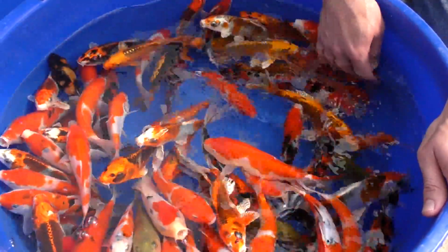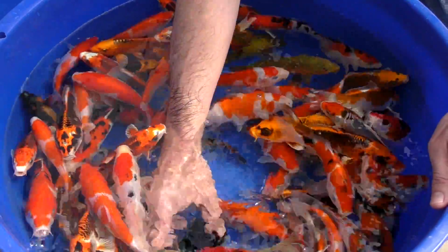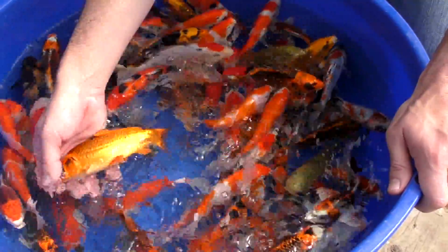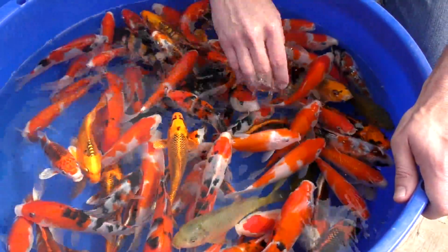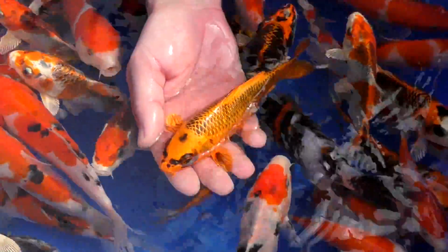Not that one. Where'd it go? Oh, grab the same one again. Oh, there you go. That's a pretty cool matsuba. Yeah, that guy is awesome. That's the same thing, reticulated pattern. This comes from the same breeding as a kujaku. So it's basically a kujaku minus the pattern. That's a pretty cool fish as well. That is. I'd hang on to that one.